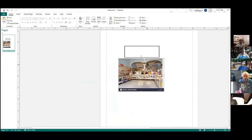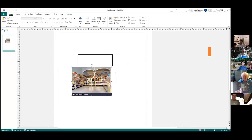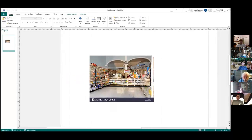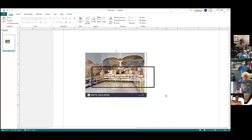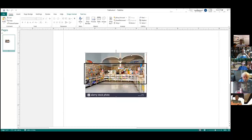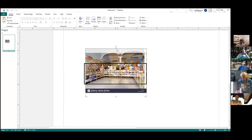So what I'm doing here is scaling this down to about the size that I want. And you can bring this screen over and kind of see how big your image is. And I can zoom that in and we can play with it. So that's how I do the interiors. Then like Phil was showing, you can come in here, crop it, get rid of what you don't need.